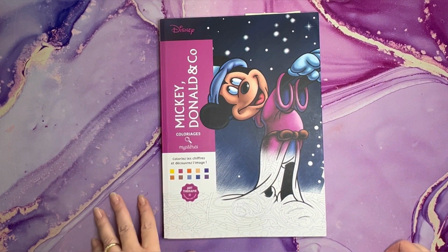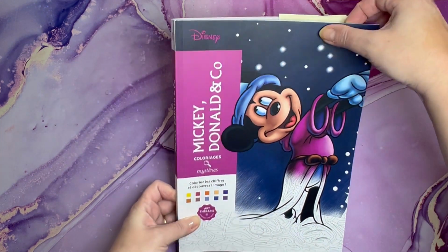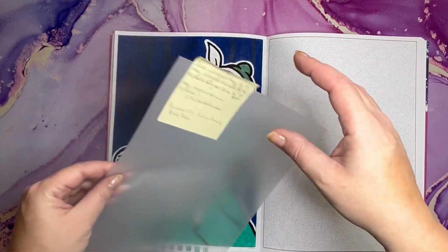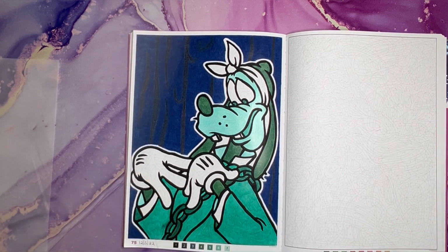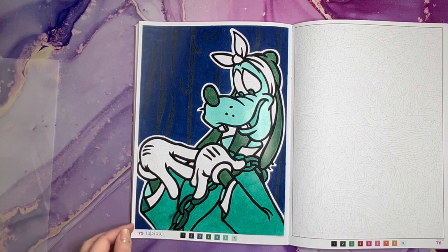Okay, so I started off with Disney, Mickey, Donald & Co., Coloriage Mr. Ez. And this was a buddy color with Meg at Meg's Art Atrium and Michaela at Michaela Renee. We decided to pick a page for each other to do out of this book. I assigned Meg a page, Meg assigned Michaela a page, Michaela assigned me a page. So, this is the page that I was given.